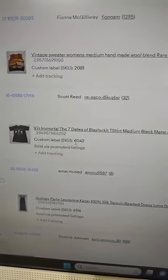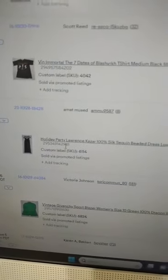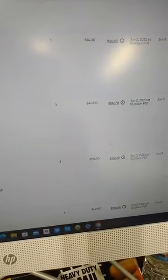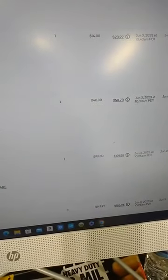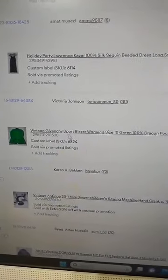Vintage Immortals t-shirt, that sold for $14. This is a holiday party Lawrence 100% silk sequin beaded dress. I had that up for like $70. It's been on there for 3 months. Somebody sent me a $40 offer. I accepted it. Vintage Givenchy sports blazer.